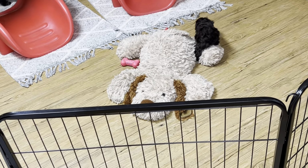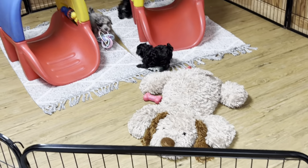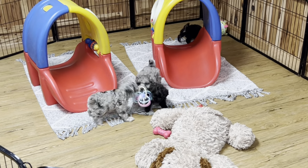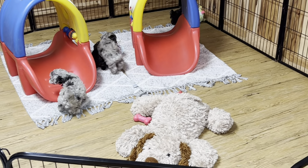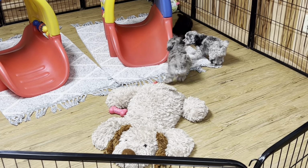But down here it's kind of fun. They can run and jump over it and play with it, and you never know what they're going to like sometimes until you try. Oh, the little one's going to play. Oh, she says, nope, I'm leaving. That guy's too big for me.